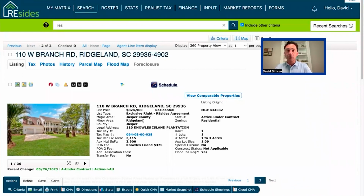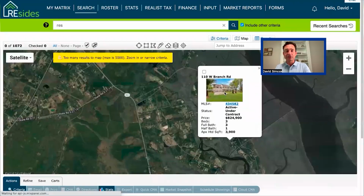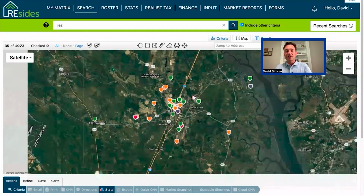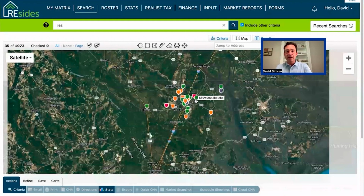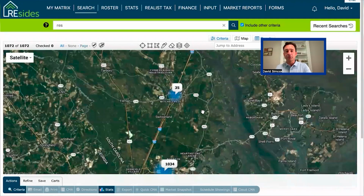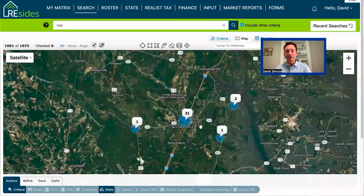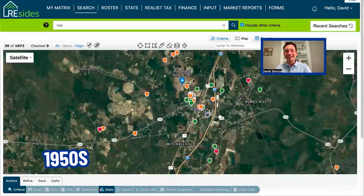All right, so I'm going to go on to my last area here, and I'm sure I didn't cover every single community. So this last bit is what I would call Old Town Ridgeland. Jasper County, like I said, is Ridgeland and Hardeeville, and then some unincorporated areas. And these big developments get all the attention, but really everything started here in downtown Ridgeland. I think around the 1950s is when it really started to become popular.